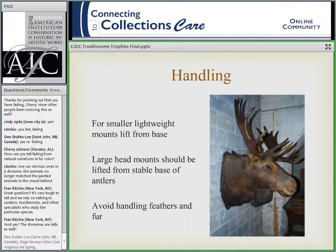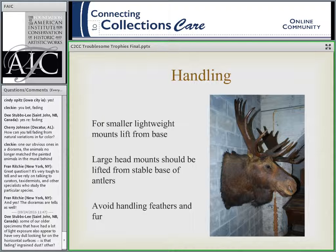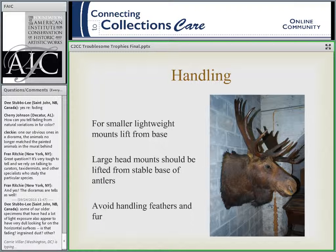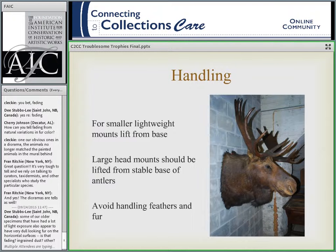Taxidermists recommend lifting from the horns or antlers because mounting techniques favor keeping these in place along a strong central armature element. The rack is of utmost importance to the taxidermist, and this is where he or she will focus the structural strength of the piece. So, you should definitely check and make sure there's no delamination and they're not loose before you start doing that, but this is something that I found interesting as a conservator, because that would not necessarily be our first recommendation if you didn't have that knowledge, the taxidermist.